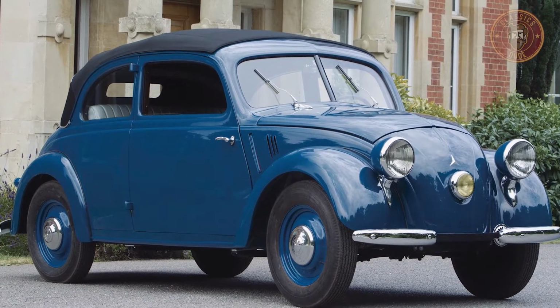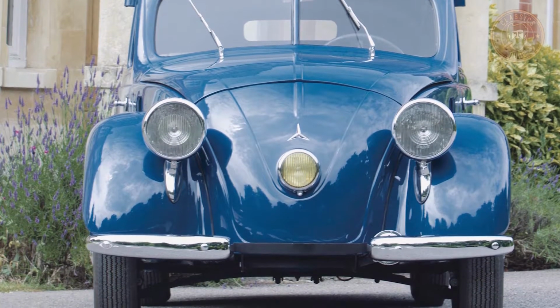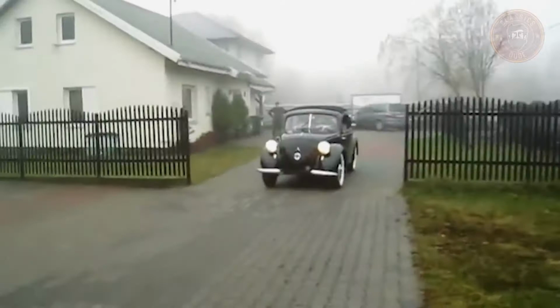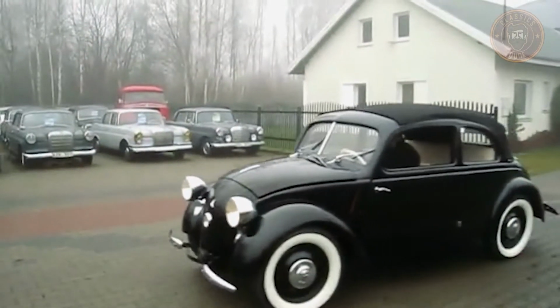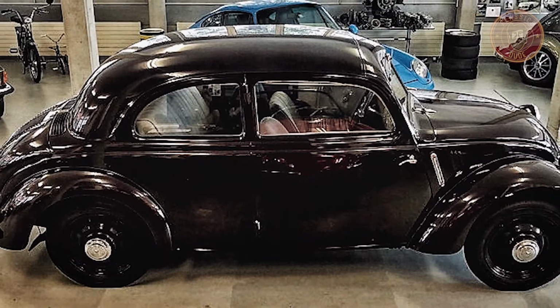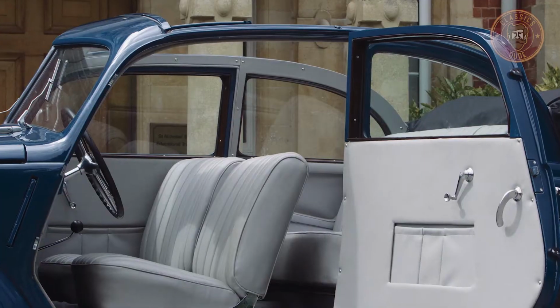This highly sophisticated 170h W28 series was similar to the 170V, with a significant difference in the position of their engines, as the W28 has its engine mounted at the rear, as opposed to the 170h. The vehicle came both as a convertible and a saloon, just as its predecessor.